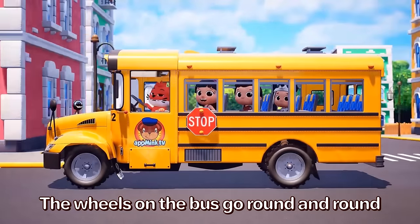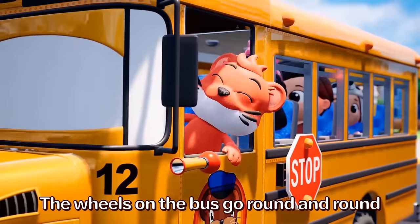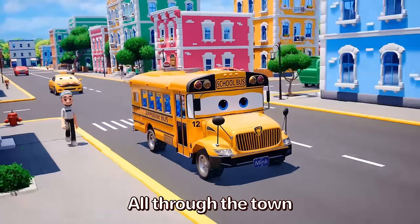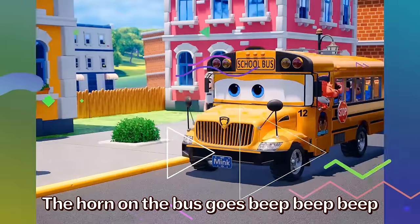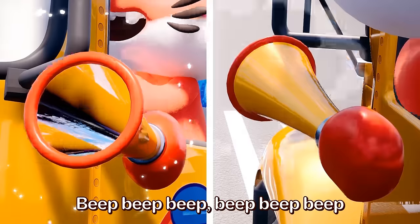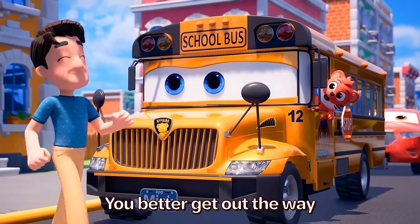The wheels on the bus go round and around, around and around, around and around. The wheels on the bus go round and around, all through the town. The horn on the bus goes beep, beep, beep. The horn on the bus goes beep, beep, beep. You better get out the way.